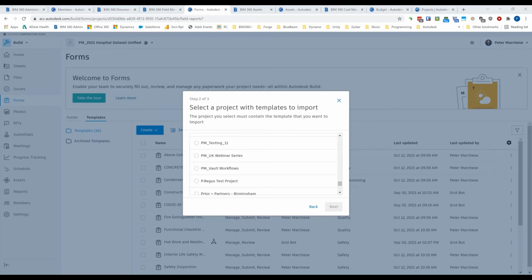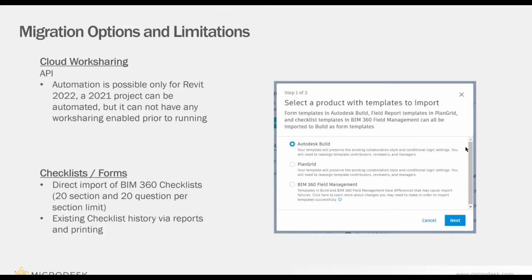The biggest caveat is that you can't have more than 20 questions in each section, and you can't have more than 20 sections. So this allows me to pull all that across. So in some cases, you might have to go to BIM 360 and just move a question or two from one section to the next or break it up a little bit better. But once you've got that, I can push that, and any existing checklist history via the reports and printing can come across too.